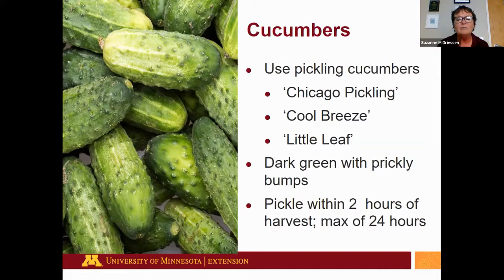Make sure that you're using pickling cucumbers, which have a thinner skin, making it easier for the vinegar and salt to enter the flesh to preserve the cucumber. University of Minnesota winners from the Master Gardener seed trials over the last several decades include Chicago Pickling, Cool Breeze, and Little Leaf. Other common pickling varieties include Pickle Bush, Straight Eight, or Gherkins. Don't use table or slicing salad or wax type varieties, as they have skins that are waxy and too thick and can inhibit the brine absorption, affecting the safety of the product as well and definitely the quality.